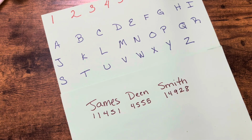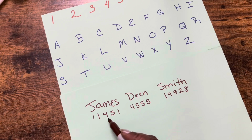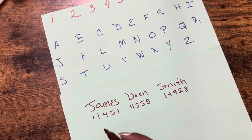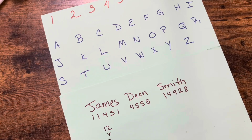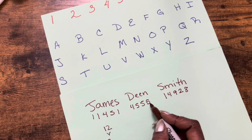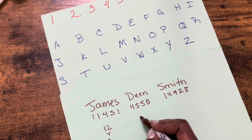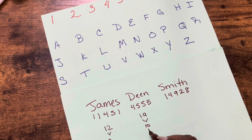Now, we're going to add all of this up. We have 1 plus 1 equals 2, plus 4 equals 6, plus 5 equals 11, plus 1 more equals 12. And then 1 plus 2 equals 3, okay? For the middle name, we have 5, 10, 15, plus 4 equals 19. 1 plus 9 equals 10, and that equals 1, okay?